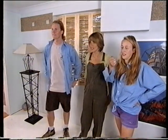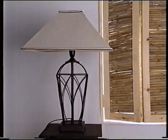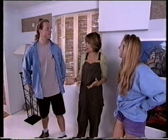I'm not too keen on that skull. What skull? The skull hanging up there. Kip's black. Oh, you recognise that straight away, he said. The bamboo windows, those are great. It's your life, really, isn't it? It's just beach and sand-washed and natural kind of look.